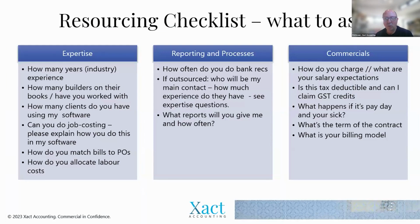If you want to go and get an outsourced person or hire someone in-house, we won't go through this, but we've just got a bunch of questions that you need to ask them if you're thinking of going outside and not doing it yourself anymore. So we've got a bunch of questions you can ask on what their expertise is like, what sort of reporting they are going to do, how the commercials are going to work, like how are you going to charge me, what does it cost, that sort of stuff. So we've put that piece together there, and we'll share that with everyone. But that is essentially it.